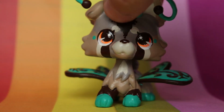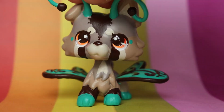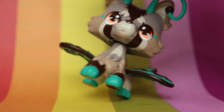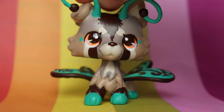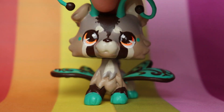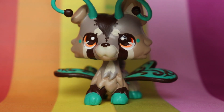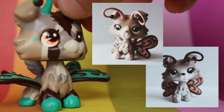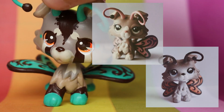Next up is a custom that I know a lot of people really like so far. So for starters, as you can see, this collie has its ear up. I did not sculpt the ear. This is made from the fake ear up collie base, which is something made by the LPS Lover QA people. So this is my butterfly collie, which is inspired by these customs made by my friend Velvet's Customs. She's a really talented customizer, by the way, go check her out.